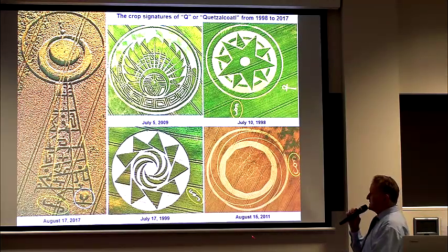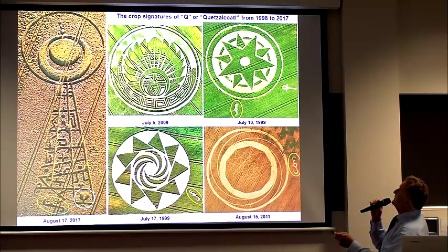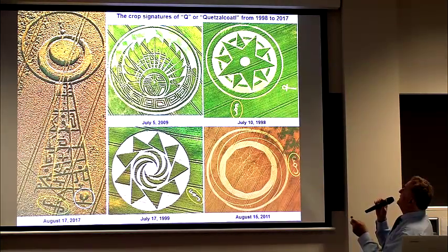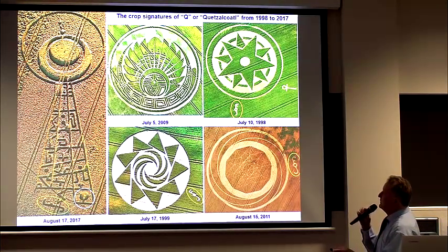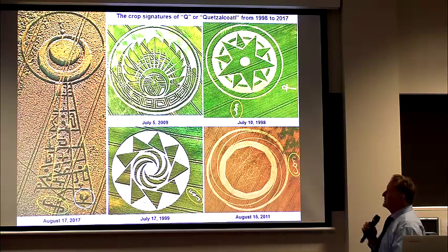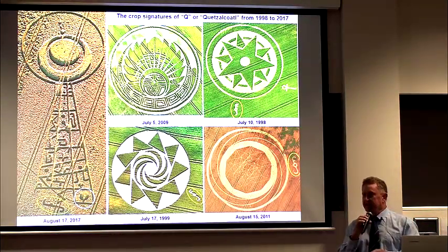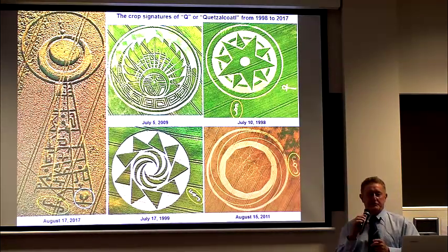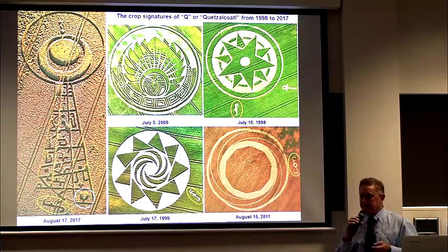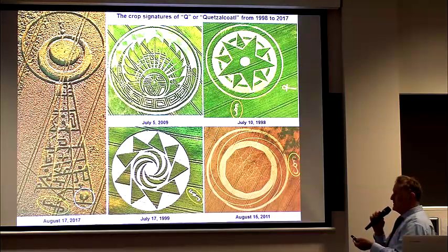Now the reason we know that's the signature of Quetzalcoatl with a Q is because it's appeared so many times over the years. Here's the headdress. This was 1998, the Ankh and the Q. This was 2011. This was 1999 and a few others I didn't put on the slide. So this is the signature of Quetzalcoatl, whoever he might be. He signs his name in two ways, his tag. The artist signs his work. So we've seen a lot of references to this Q fellow, and he has his two ways of signing the thing. We don't know that much more about him.